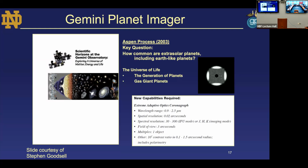That would be an instrument that could operate in the near IR for about 1 to 2.5 microns, that had a spatial resolution of about 0.02 arc seconds, that either had the ability to image in multiple filters simultaneously or was an integral field unit on the order of 30 to 300 in resolution. It had a field of view of about 3 arc seconds. It could look at a total of 1 object at a time. And it would achieve a contrast ratio about 10 to the -7 and would have capabilities in polarimetry.